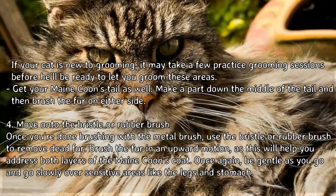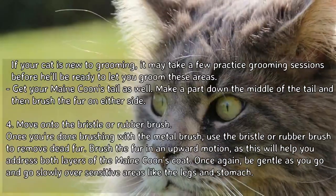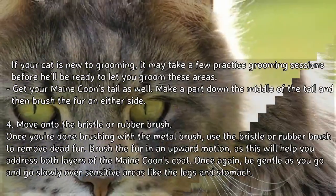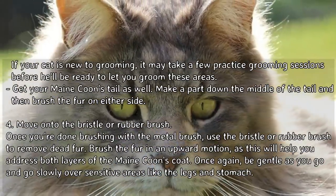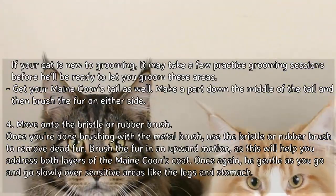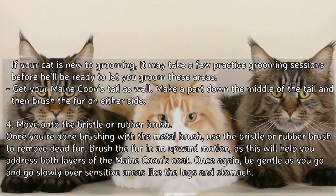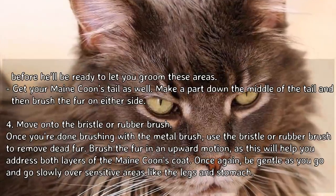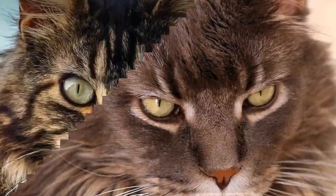4. Move on to the bristle or rubber brush. Once you're done brushing with the metal brush, use the bristle or rubber brush to remove dead fur. Brush the fur in an upward motion, as this will help you address both layers of the Maine Coon's coat. Once again, be gentle as you go and go slowly over sensitive areas like the legs and stomach.